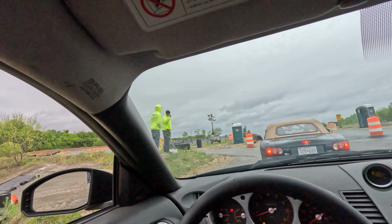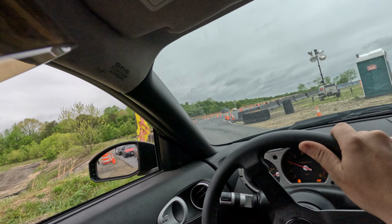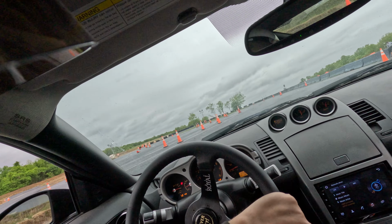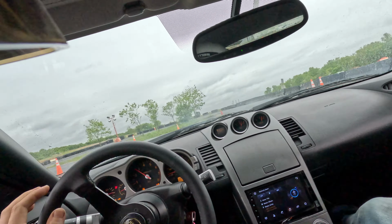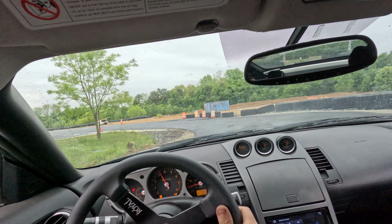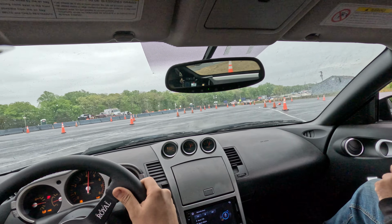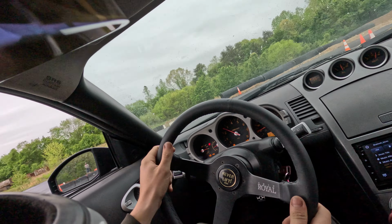Let's go. Alright, let's get it. Let's go. I mean, it's a little bit more grippy than what it was earlier. Got more weight in the car. Oh God, the track's drying up, so. True. Let's go.